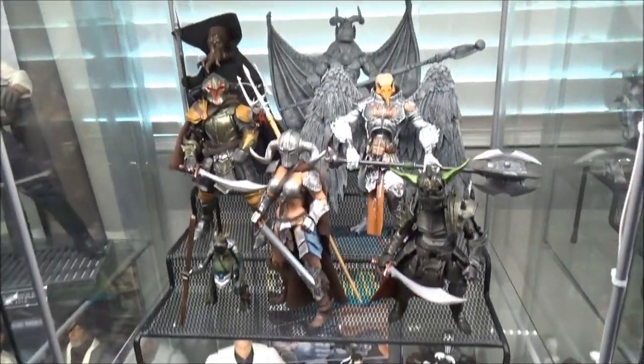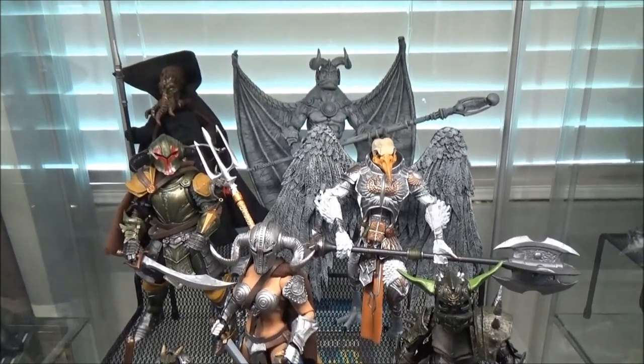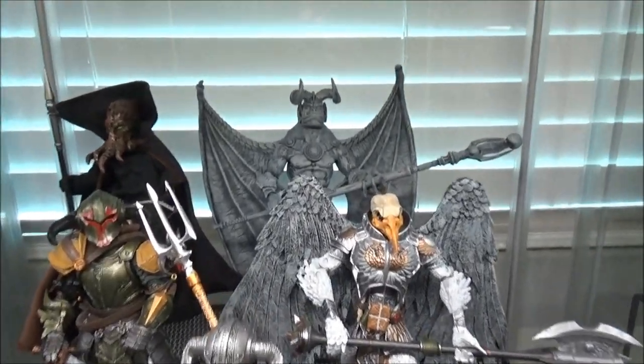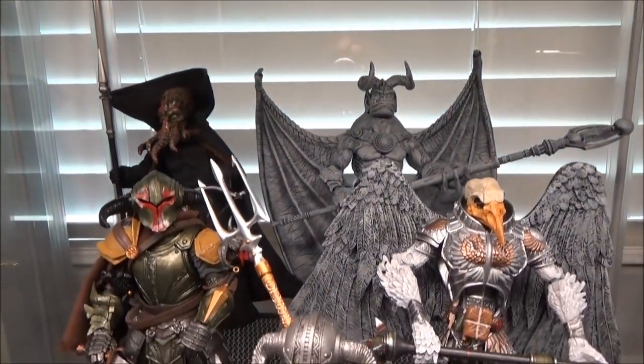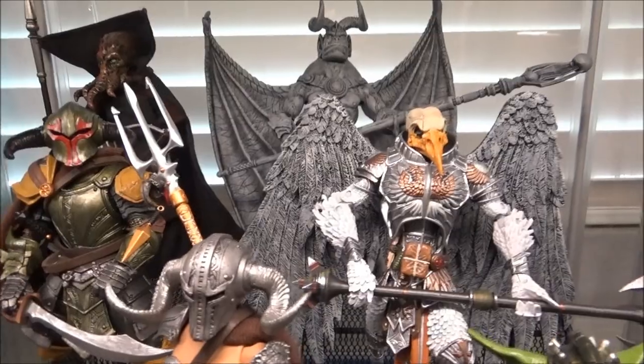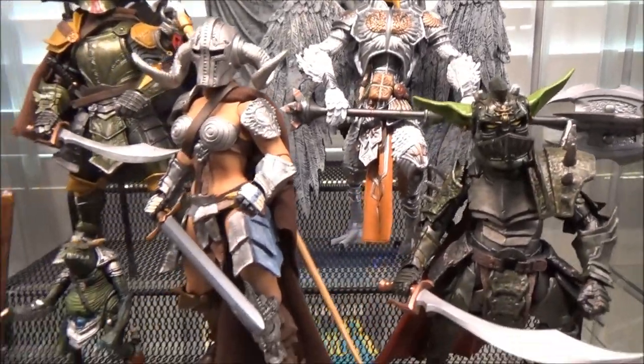Definitely. Then we got, I know you're a huge Mythic Legion guy, so this right here is sick. Dude looks like a statue back there. Yeah, these are some of my custom pieces that I've made from the Mythic Legion's line, so each and every one of those pieces is a custom that I've made personally.